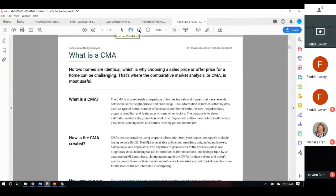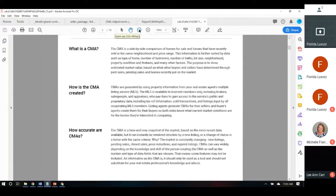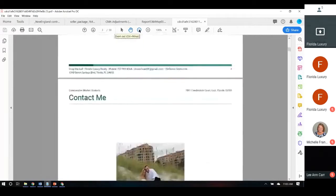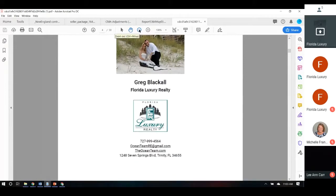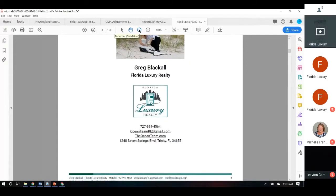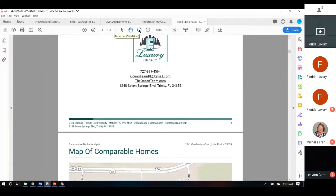This is what is a CMA. It gives them a little bit of information about what it is that we're giving them. Got my contact information in there. Florida Luxury Realty branding is already there. You notice that the color scheme actually looks pretty good together.